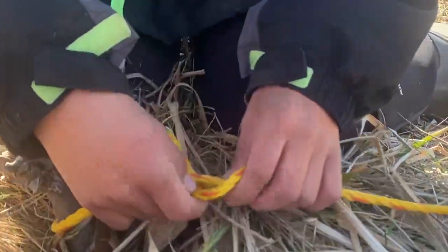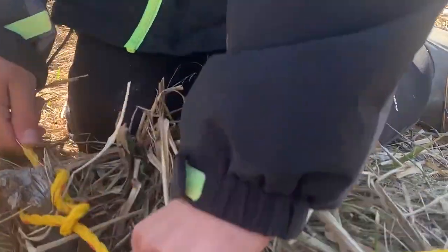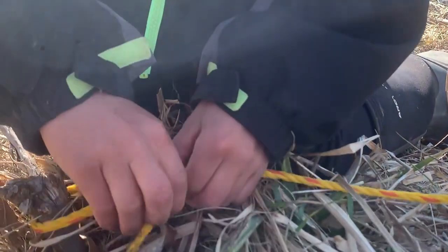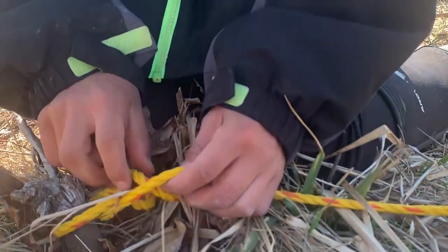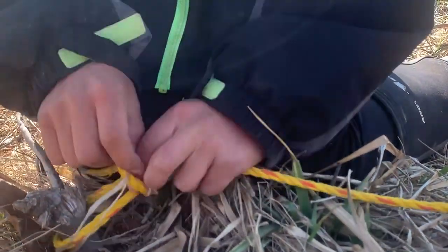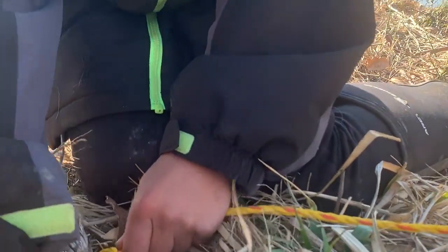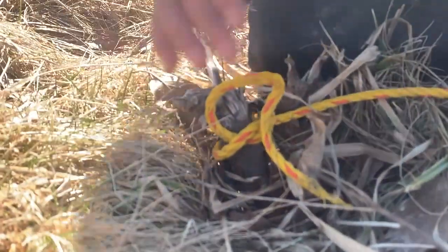Here, and I don't think the minnows will really care that it's a bright yellow line. I mean they may scare a few of them, but big minnows, there's a lot of small ones in here too, so they're dumb. And boom, just like that, we got it right there.